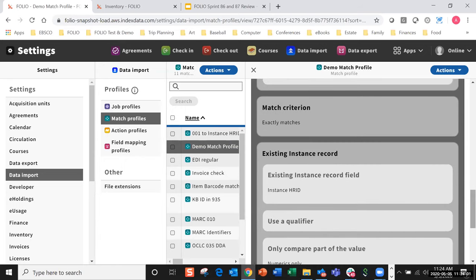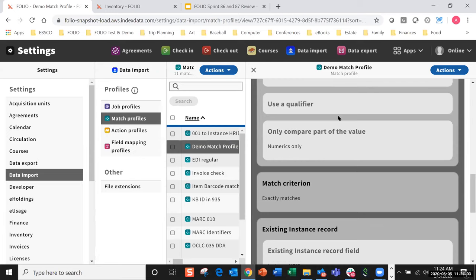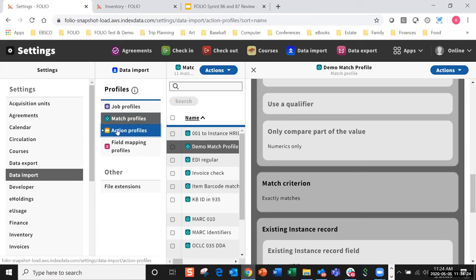Usually it's going to be some type of identifier. And I can qualify, I just want to match to identifiers that have an OCLC prefix to them. Or I can say, I just want to compare the numbers and ignore any of the alphas and special characters that might be there. It can exactly match, it can match the beginning or it can match the end. So you have a lot of flexibility with the matches.